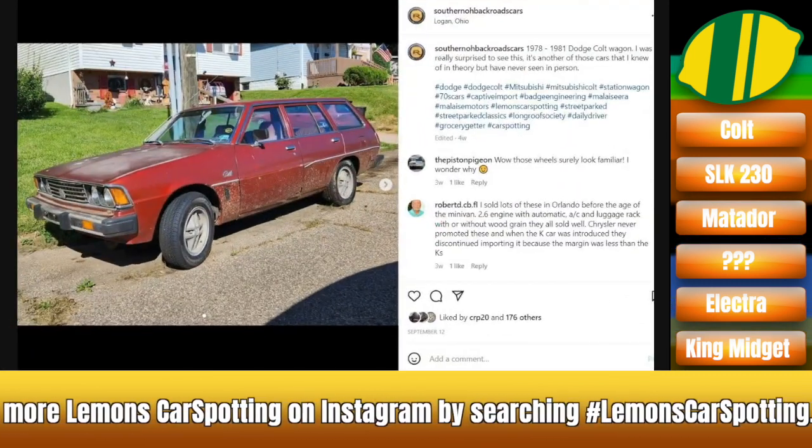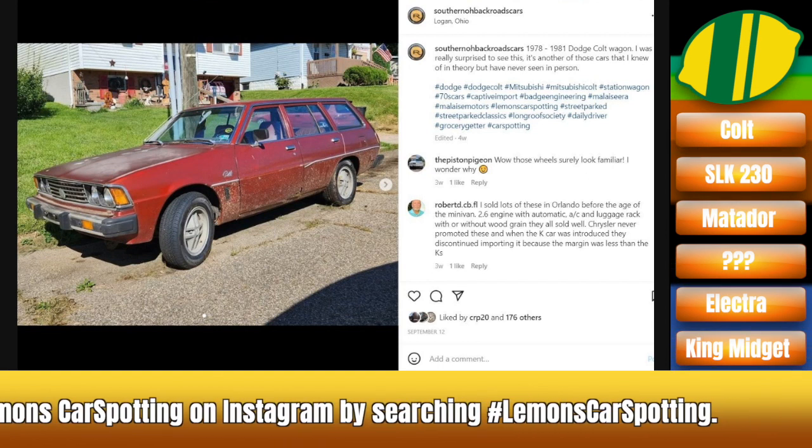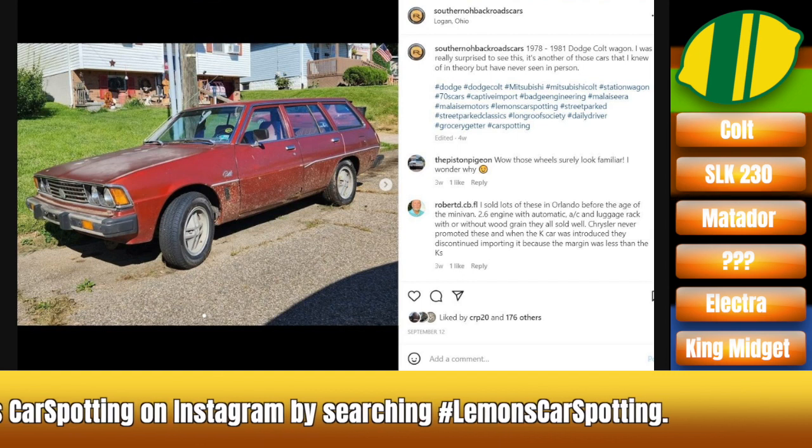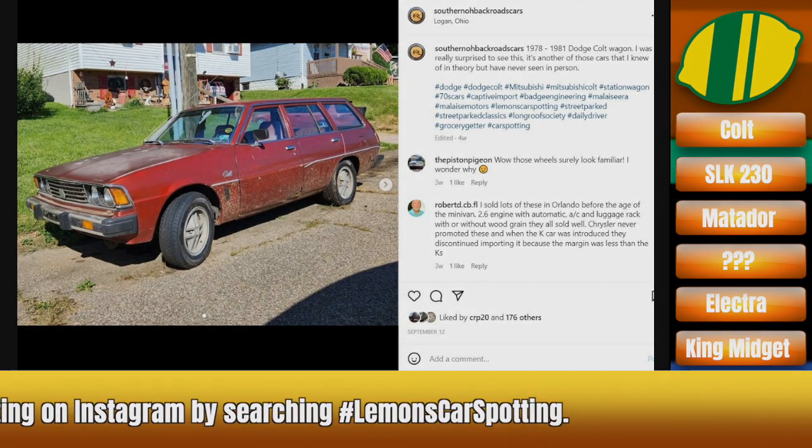I think you're totally right about the Challenger wheels being used on this, which, of course, was what, a Mitsubishi Sapporo? Lancer, Plymouth Sapporo, Dodge Challenger, all fine machines.